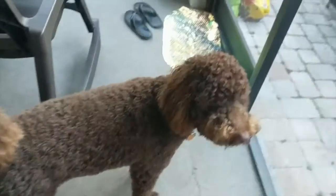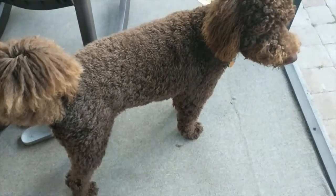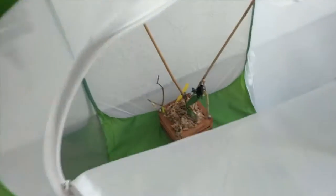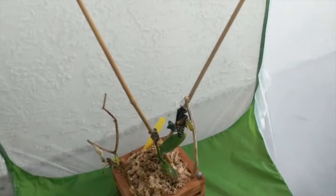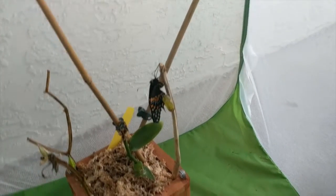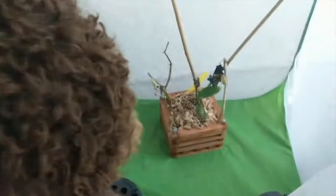Hey, Wally. Hello, Wally. Wally doesn't want to go outside because it's the morning time. But what he doesn't realize is our second swallowtail butterfly has hatched. The other one hatched yesterday in the morning. Oh, now he's interested. He's like, is there a new friend?